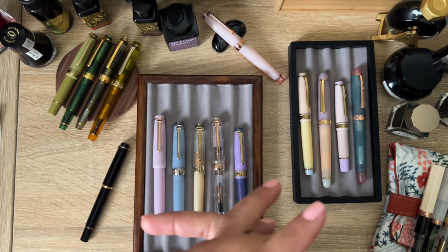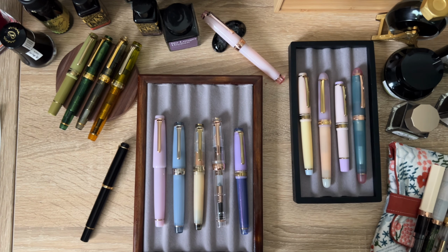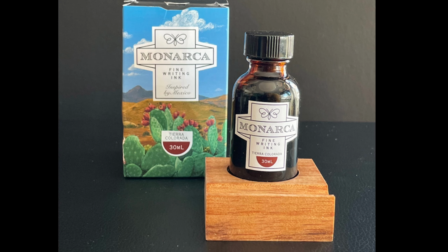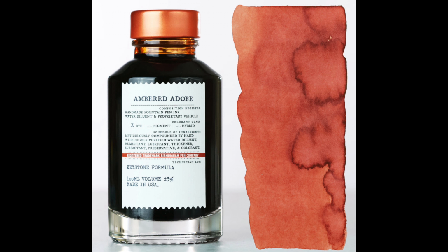I am actually very excited to try a few new inks as well as pen styles. The art of the urushi or maki-e pens has really kind of been on my mind lately. I want to try and acquire at least one in the style so that I can really experience what it's like to have that kind of craftsmanship in my collection and in my hands. Ink wise, I'm excited to try Monarca inks as well as Birmingham inks. I've got a few of each coming my way soon.